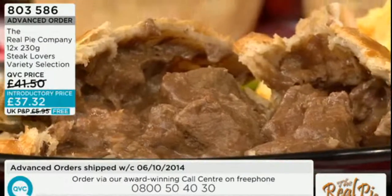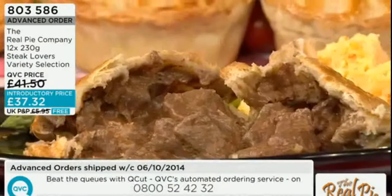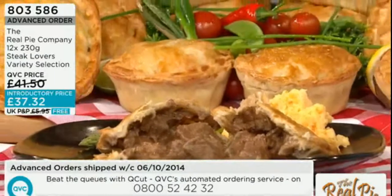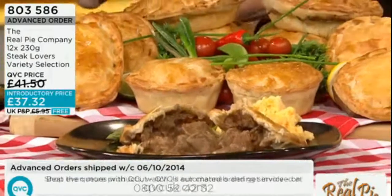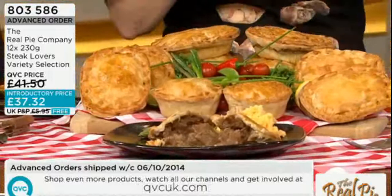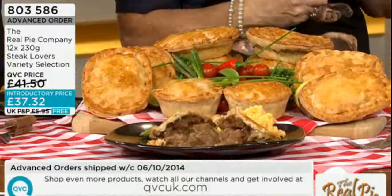Wow. Fresh is best. This is delicious, I must say. We've all got our own individual favourites. These flavours are just beautiful. Oh, very difficult. I can't tell you. We're enjoying the pies. Well, it's pie o'clock. It's always pie o'clock in my house. Honestly, this is such a treat.